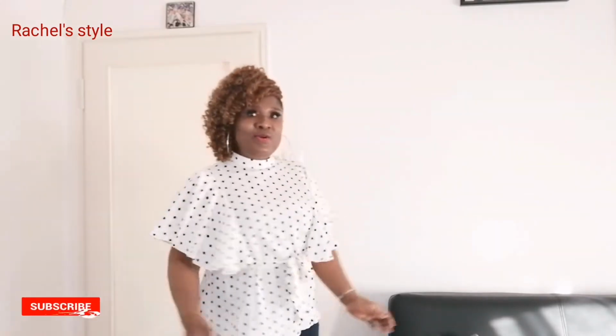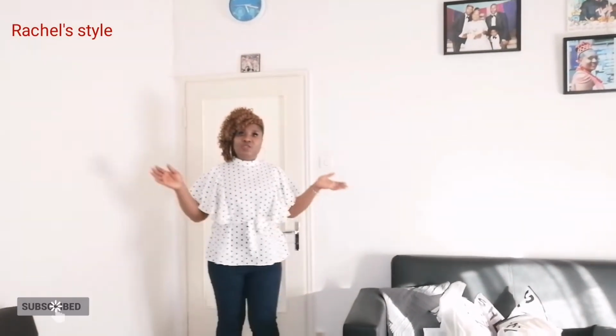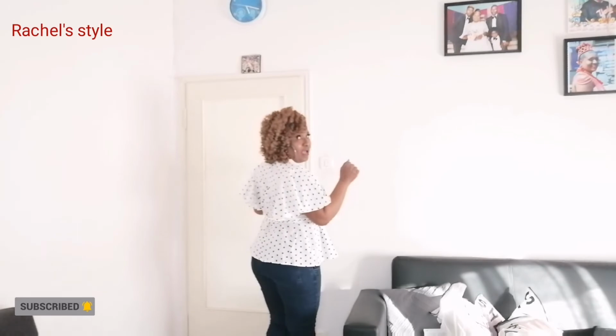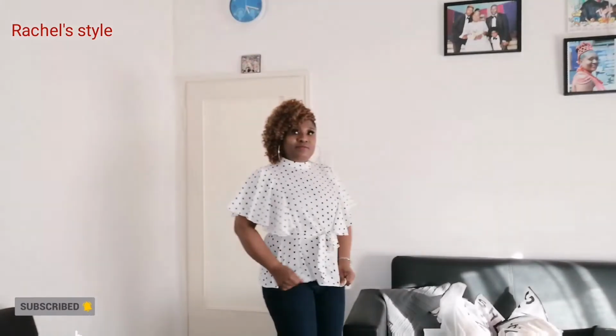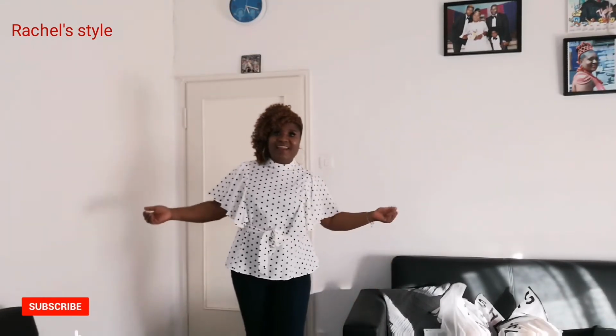So this is one of them. Can you guys see how it is looking? And this is how the back is. This is the front. It's just a top, and I just put it on with my jeans trouser. It's very, very beautiful. Can you guys see? Not I think, I like it.